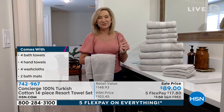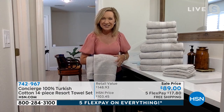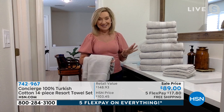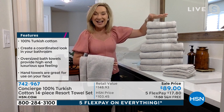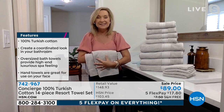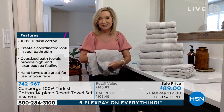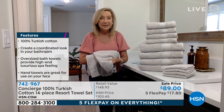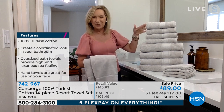You know, Turkish cotton, we introduced it to Concierge Collection, I would say probably about 5 years ago, and I've changed my towels and will never go back to anything that's not Turkish cotton. It is actually the finest cotton that you can get in the world. It is a long staple fiber, meaning it's smoother and softer against your skin. It's much more absorbent. It lasts longer. It gets softer and fluffier with each washing.